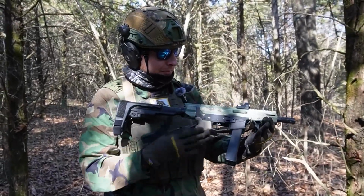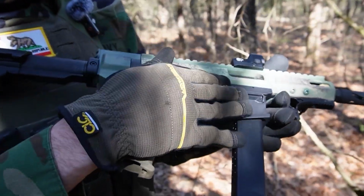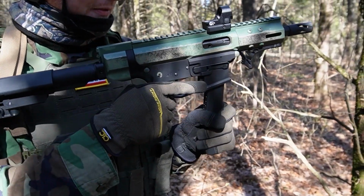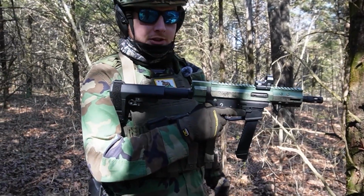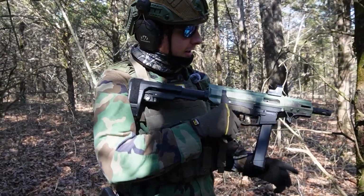All right, everyone, we got the BC-9, the Bufferless 9mm from Bear Creek Arsenal. I just got the new 9mm lower with the regular style mag catch instead of that awkward one. So, haven't shot this yet with the new lower. We're going to try it out. We have the KCI mags.